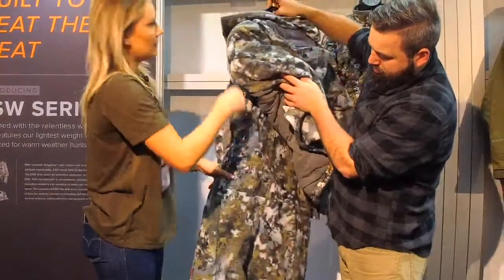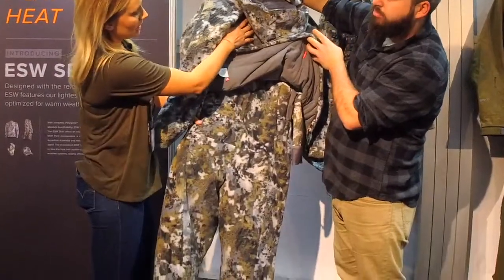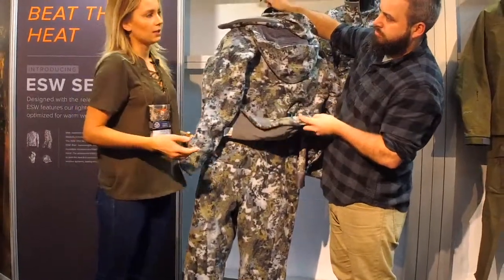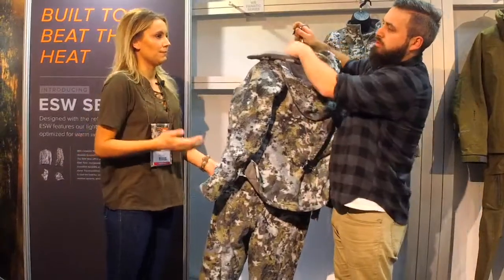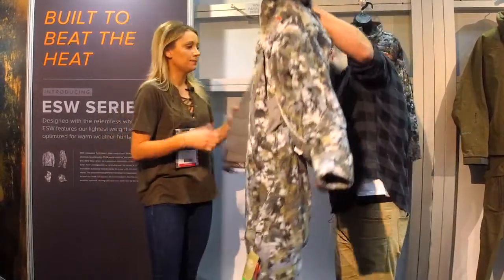My favorite feature about the women's Fanatic bib and jacket is in the back of the bib and in the back of the jacket, there is a closed-cell foam, and it's almost like a pad right in the back, and that reduces conductive heat loss for sitting on a cold tree stand, leaning up against a cold tree, and it truly makes a difference. Mapped insulation, like I said, keeps you warmer, makes you more comfortable as well.